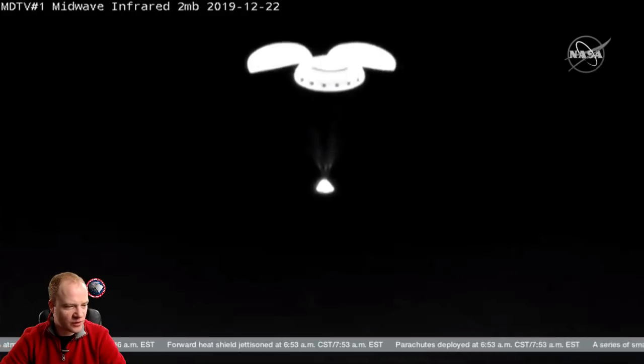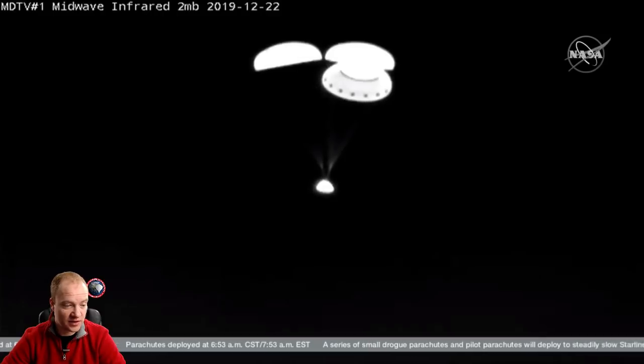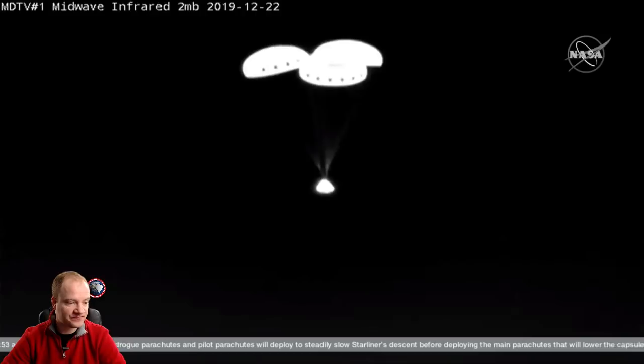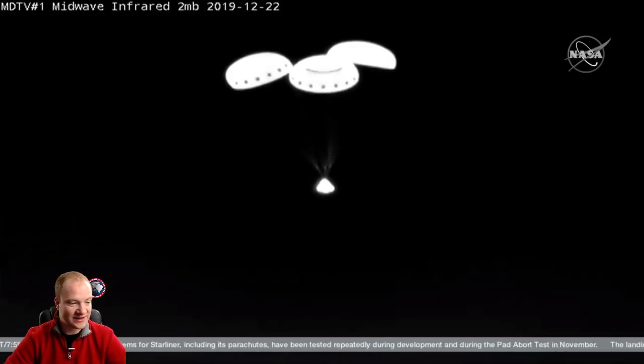Yeah, I don't think they're going to remove Rosie, but they are going to open the hatch, so I think we'll see Rosie. But I don't think they will. They're not going to remove Rosie. So what is going on? So at this point, Starliner has landed.